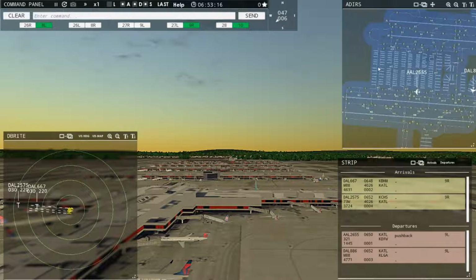So what I'm going to do is, there's a gap in between the terminals. Anything north of that's going to 9 right. Anything south of that will go to 9 left. Unless they're heavies. If they're heavies and I can catch it, I'm going to send them all down here to 9 left, because 9 left is the longer runway.